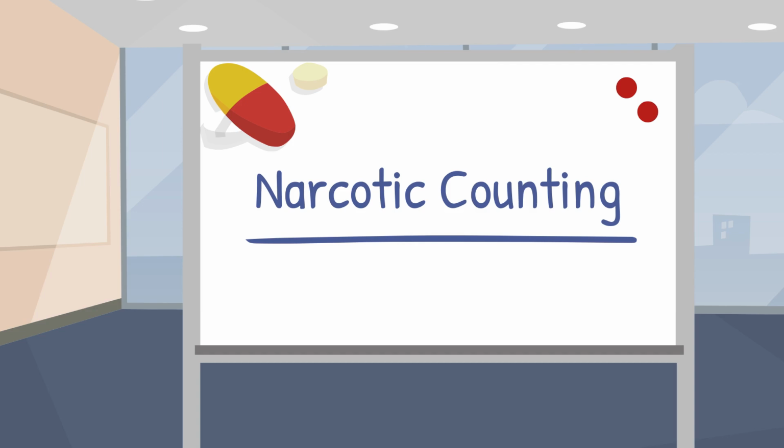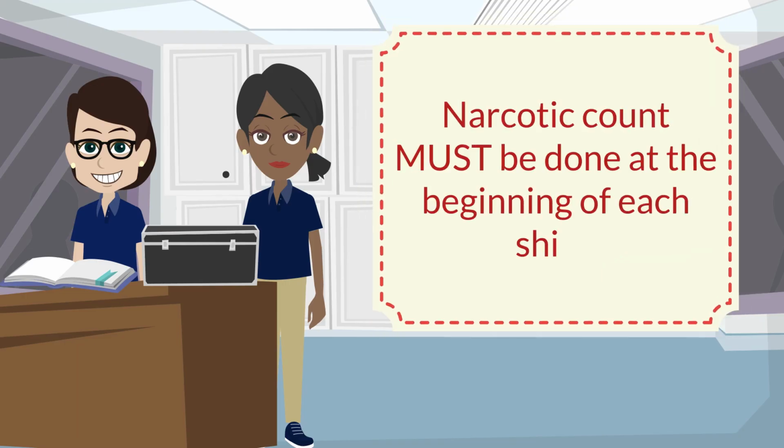Narcotic counting. A narcotic count must be done at the beginning of each shift. Team members oncoming and leaving shifts will verify together that the count on each medication is correct by comparing the blister pack to the count sheet. If the count is not correct, you will notify the ED immediately.